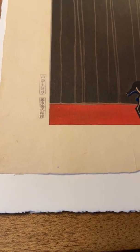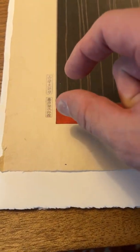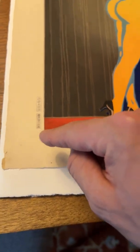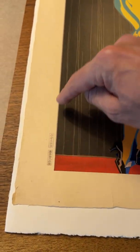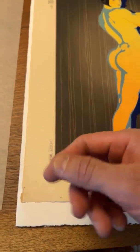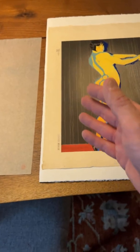And for the purpose of our conversation, these are smaller, almost equal size cartouches on the left-hand side. The third state has a series of cartouches with a lot more information. The publisher, so I believe the carver, and then here the carver, printer are listed, and then the publisher.